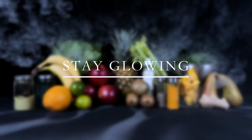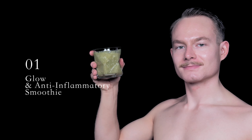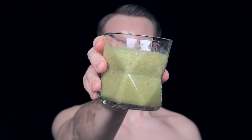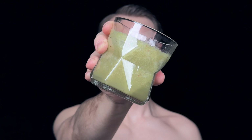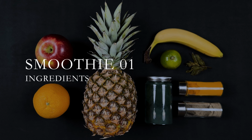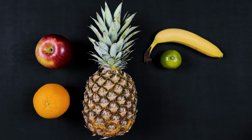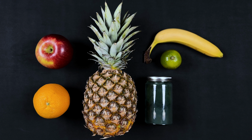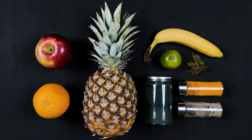Now, let's start with the first smoothie. Glow and Anti-Inflammatory Smoothie. This smoothie is focused on hydration, antioxidants, inflammation support, and overall skin brightness. Ingredients: apple, orange juice, pineapple, banana, juice of 1 lime, half a teaspoon of spirulina, fresh mint leaves, 1/4 teaspoon of turmeric, a pinch of black pepper.